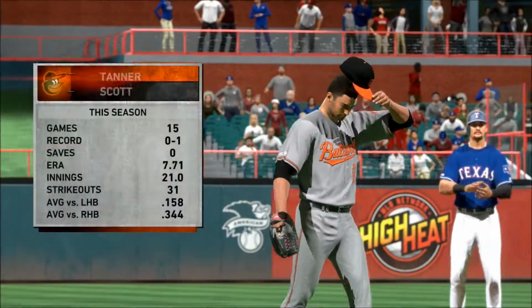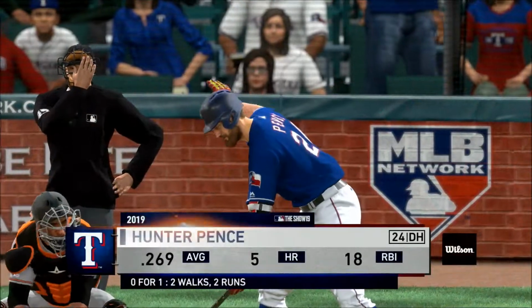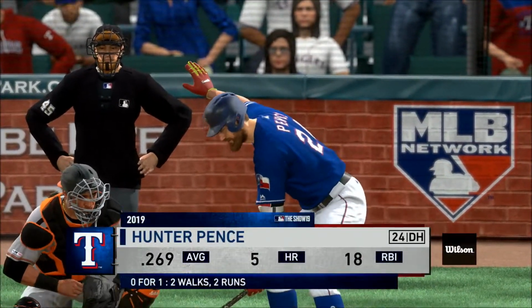Sometimes the first pitch is the best pitch you'll see all at bat. Definitely coming out of his shoes. Aggressive style. First pitch, base hit up the middle.